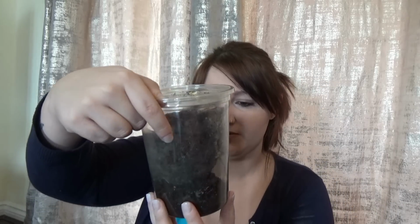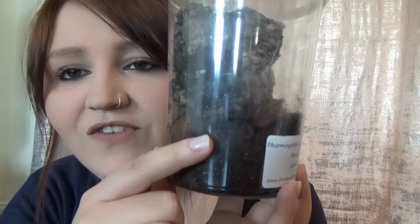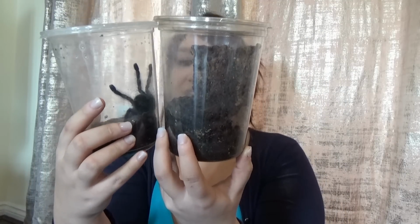Okay, this one really blew me away. This is another arboreal. You're probably not going to be able to see this one until I show you a clip of it. So this is the Phormingochilus species Achaia, which I'll show you here, look. I think it's pronounced something like that. Bamboo tree spider or something like that. Again, this is a female, and I can't tell you how absolutely stunning she is. And she's a good size as well. She was £180, so she was more expensive than the metallica female. So that is already £290 just for these females.